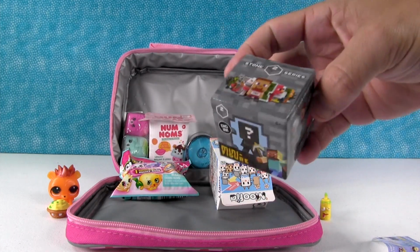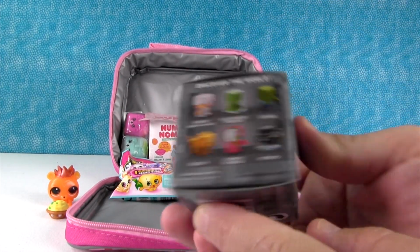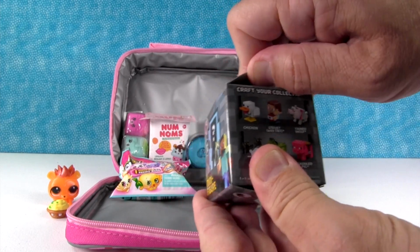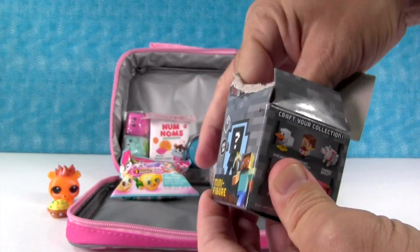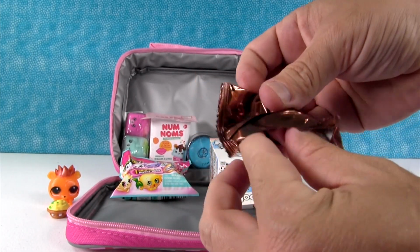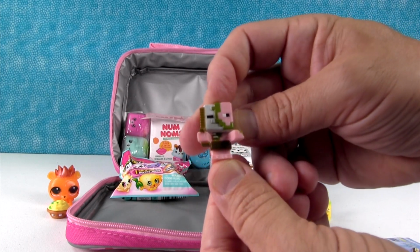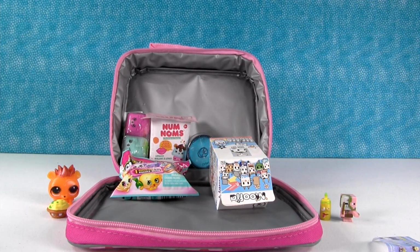I'm going to open up the Minecraft, just because you need Minecraft with lunch. So here's the people. This is Series 2, the Stone Series. I would like to get the Tamed Wolf or a Duck, because I think they would be good lunchtime companions. The wolf might steal your food. He's tamed. He won't. Oh, instead we got the Zombie Pigman. That's like the worst lunch companion ever. Cool figure, but not good for lunch.